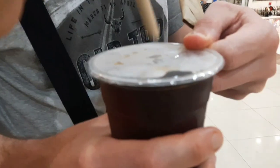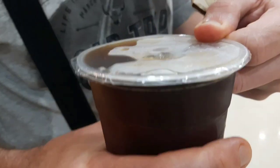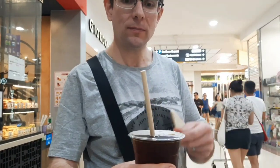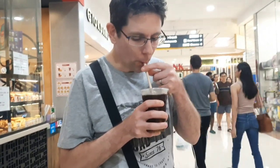This is the drink, guys. The drink is winter melon tea. How do you find it, Bear? Okay, that is winter melon tea. Yeah, try it first. How do you find it?